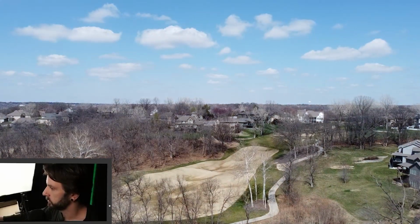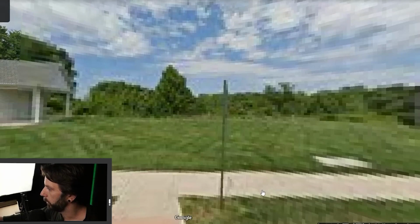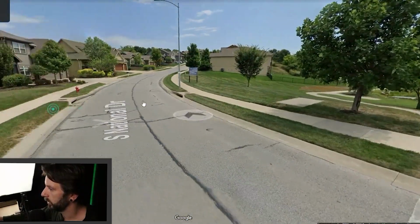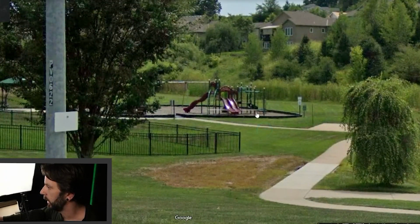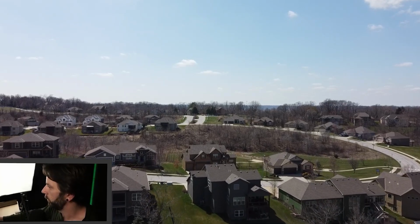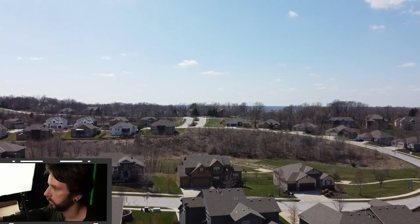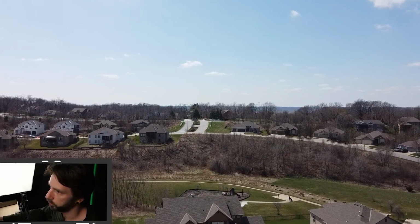There's also this cool little area down here where you have a park, and there are actually a few disc golf holes down here. I don't know if you can see them, but this is the park, and, you know, just a little play area. And then on the opposite side of this tree, there are some disc golf holes. So you have your disc golf and playground, your golf course that way.